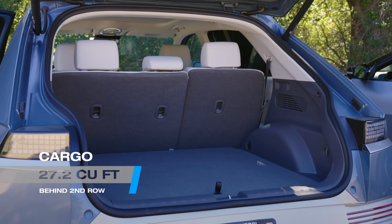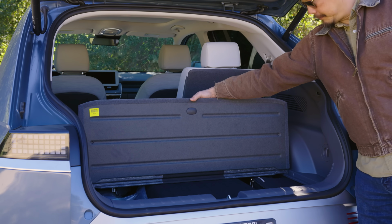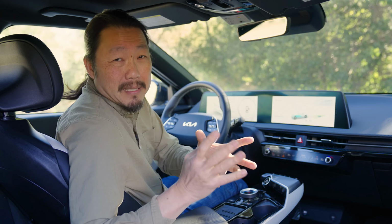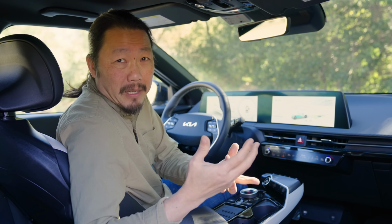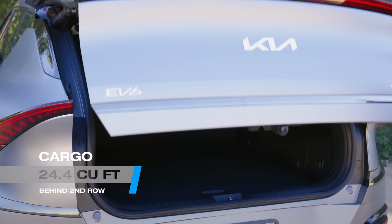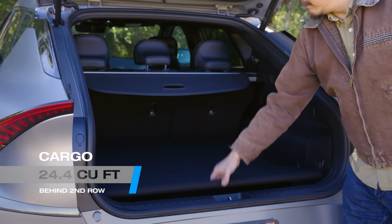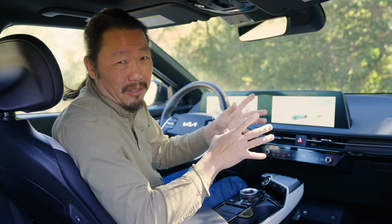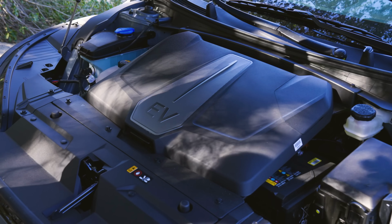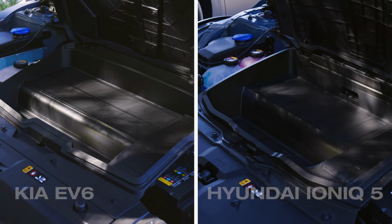The Ioniq 5 can accept up to 27.2 cubic feet of cargo, which is less than the Tesla Model Y or Ford Mustang Mach-E, but I think it's a decent amount of space for a small SUV. The EV6 is even smaller at 24.4 cubic feet, which actually makes it one of the smallest in the class. Now, neither of these has a decent frunk either. Really, it's a tray that's about big enough to hold the charging cables, but not much else.